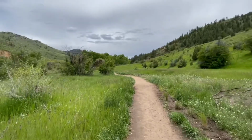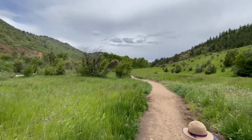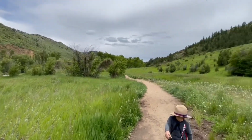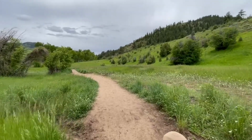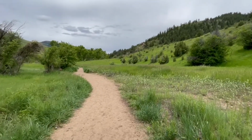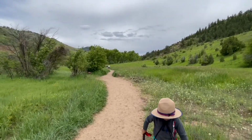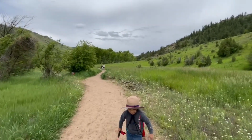We've had quite a bit of rain here in Colorado as well. And the meadows, and there's just water flowing in the creek. Just out for a little stroll. Nothing hard. This is a nice trail for a family. It's well traveled, lots of people. Nice and wide. Lovely day.